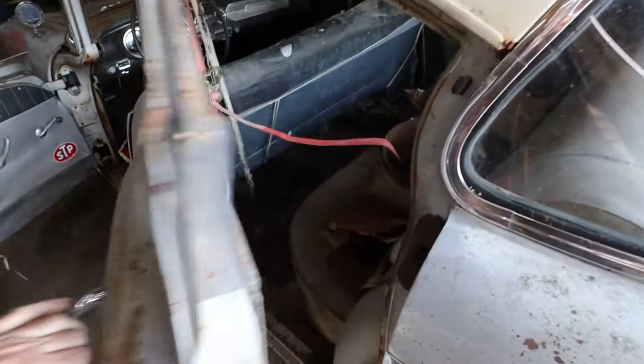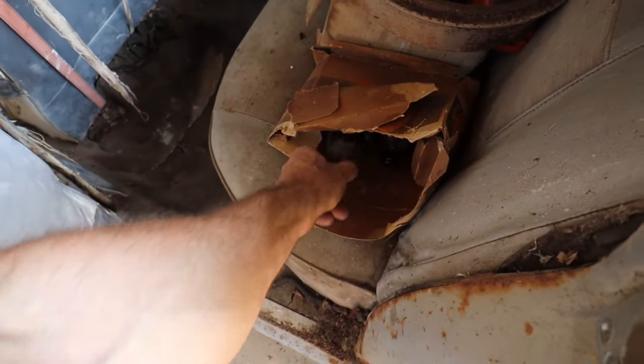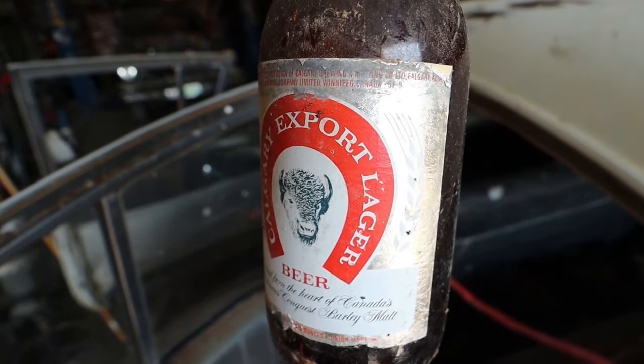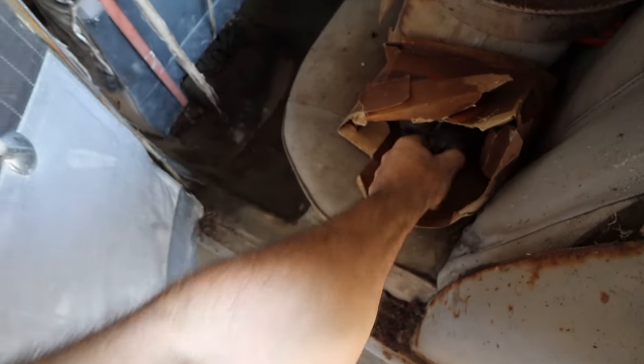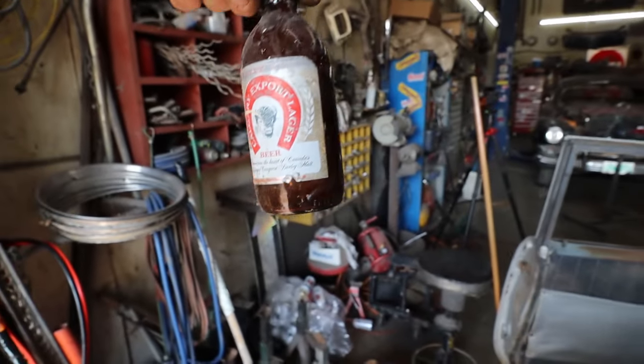Oh, look at these little stubbies, eh? What is this stuff? I don't even know. Can't read it. Oh, look at that. Neat. Maybe we'll hang one of those on the wall, right? Why not?